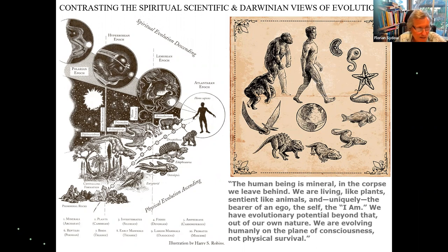And the animals are really the first to descend to the earth, leading up to the mammals, and then finally the human beings who stayed in the sphere around the earth longer, in this mother substance, this paradisical condition.